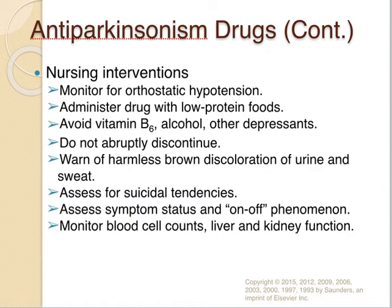There are some specific nursing interventions you need to know. We need to monitor these patients for orthostatic hypotension. We want to have them take low protein foods because high protein foods interfere with drug transport to the central nervous system. Food definitely does slow down the drug absorption, but food can also help decrease GI upset.